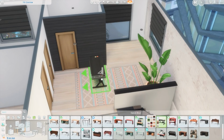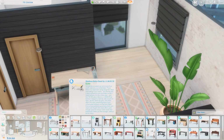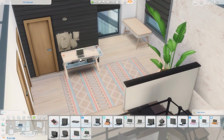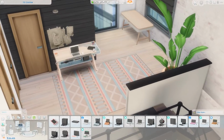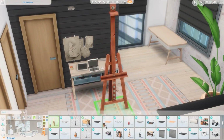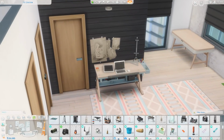I'm pretty sure we're about to go really in depth on this loft, which is the working space for our two roommates. So we're getting a desk for the artist and a desk for the lawyer, and gonna really decorate their space. There's definitely a lot more personality in the working area that is for the artist. There's some fun stuff over by the lawyer's space as well, but more of their interests are actually in their bedroom.